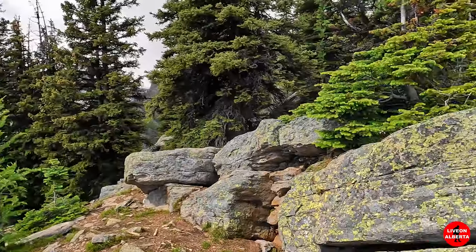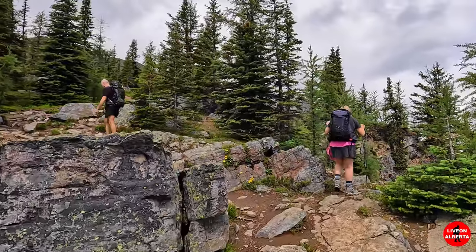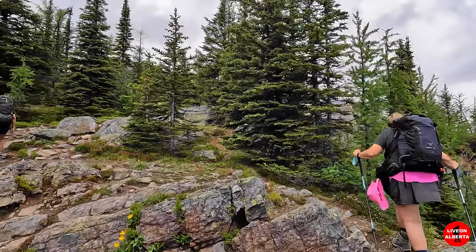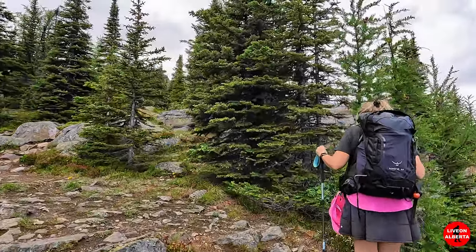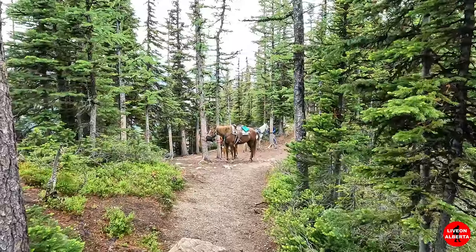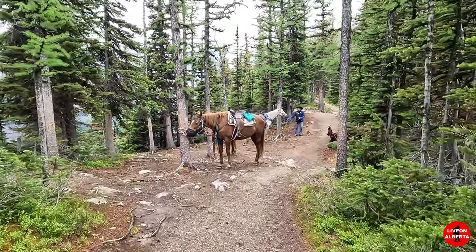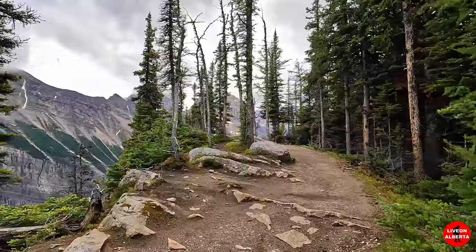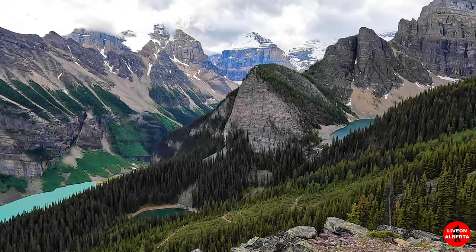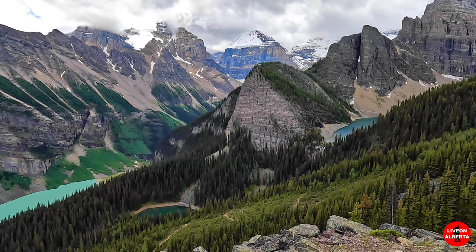Okay, I just finished our lunch, and now we're going to head back to the other viewpoint, which is just before here. Snap a few more pictures, because that has the best view of all three lakes. And we even got some horses up here, look at that. This is definitely the best viewpoint to see all three lakes.